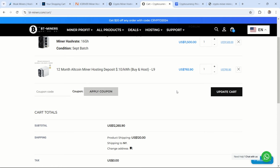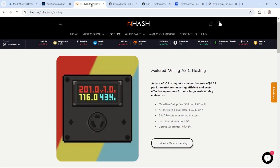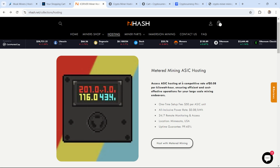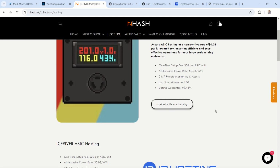I use all of them except NHash. I want to look into them more, but their hosting is pretty attractive to me. I don't like to put all my eggs in one basket, so I do host with Musk, Revolution Mining, and maybe NHash will host my L9s. We'll see. I gotta call them, talk to them, and just get an idea of their customer service and get a feel for them before I do host with them.